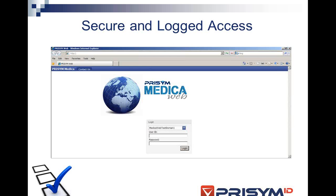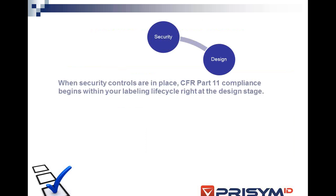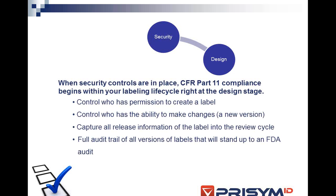Once your security controls are in place, 21 CFR Part 11 compliance begins within your labeling lifecycle, right at the design stage. So, let's look at this step. Because you've created usernames and passwords to meet electronic signature requirements, incorporating 21 CFR Part 11 compliance into your label design process enables you to control who has the permission to create a new label, designate who has the ability to make changes to a label, thus creating a new version of that label, and capture the release information of that label into the review and approval cycles, such as who designed the label, who released the label for review, when was this label released for review, and what's the name and version of the label.